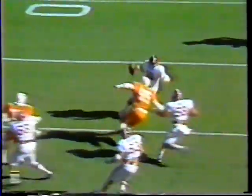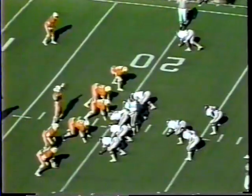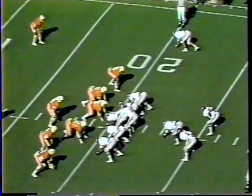Lewis was looking down into the end zone. Jones was rattling back and forth over there. They must have had him slotted. For the Tide, it's second down and goal at the 20.